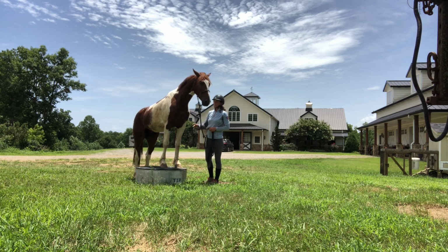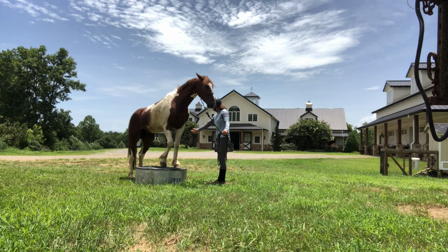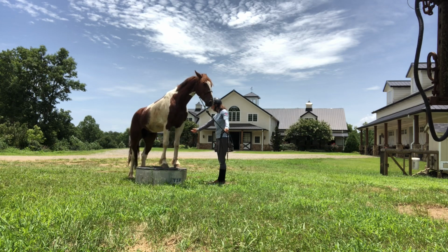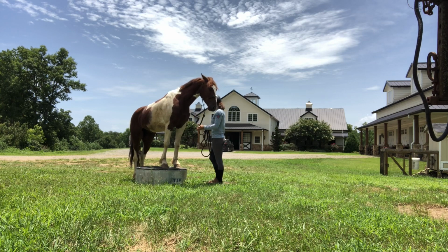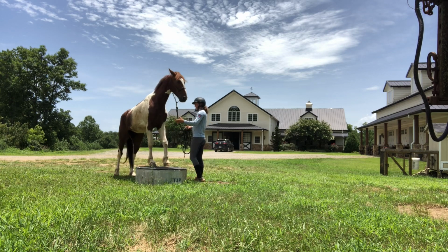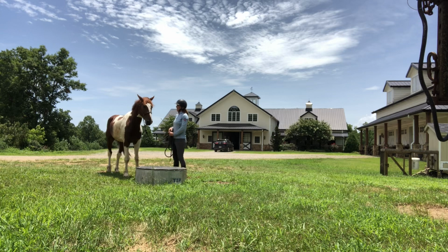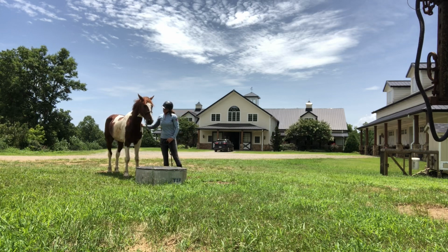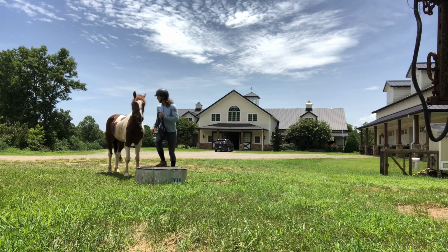I'll probably move the pedestal closer to where I can have a wall to block him a little bit so he can get the idea of moving the hind in even closer. Those are some really good steps he just gave me. So now I'm going to ask him to back off. Again, I'm trying to use a voice cue first, visual cue second, and then the physical cue third.